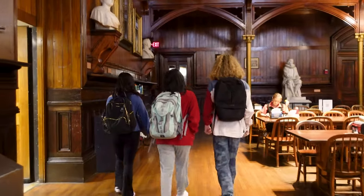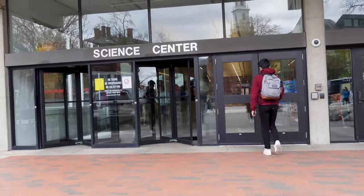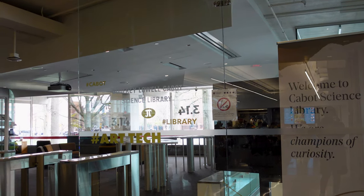I have around an hour after lunchtime, so I just go to the Science Center, a central hub on campus for some classrooms, good food, first year meal, Cabot, and some rooms that are a part of the math and statistics departments.